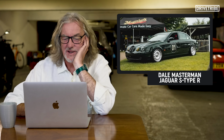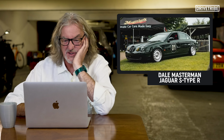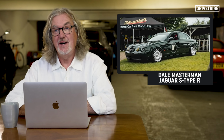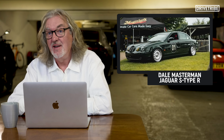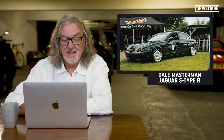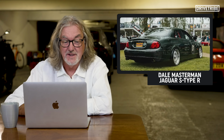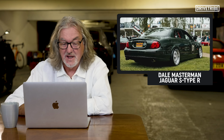Dale Masterman and his Jaguar S-Type R, that's the fast version. There's probably somebody being executed in a medieval way out on the pavement. Dale Masterman has a Jaguar S-Type R, that was the fast version, and he has modified it. I've got a feeling, is he a drifter? No, maybe not. He says it's been slammed to be a show car. In fact, here is a picture of it at a show. It's been lowered, it's got decals, it's got some funky steel wheels, racing numbers.